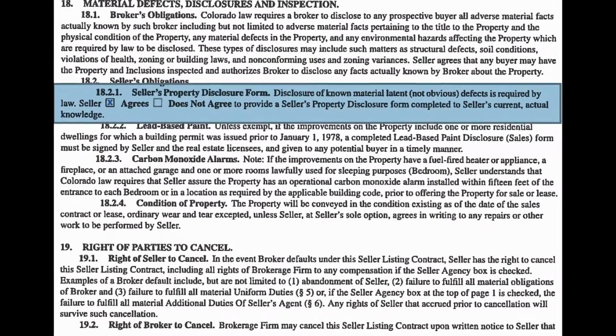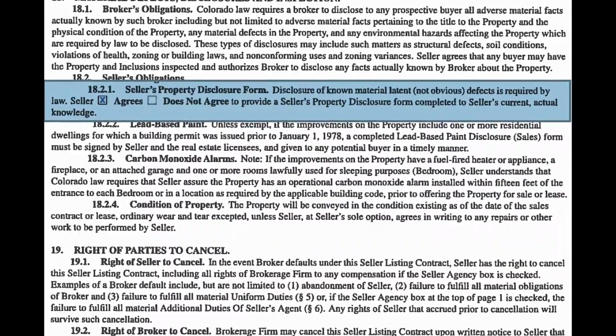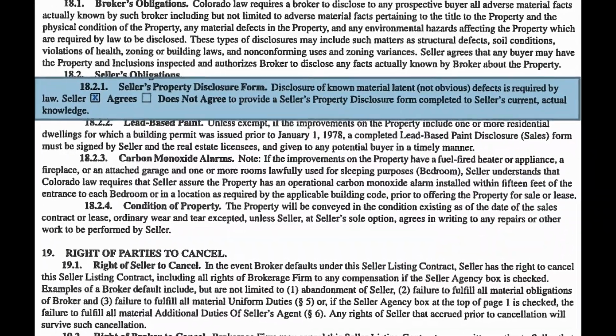So if there has been flooding in the basement, or if there are other material defects about the property, they are supposed to disclose that on the seller's property disclosure and provide that to you. Now, not all sellers will fill out a seller's property disclosure. It's not mandatory. It's in the listing contract whether they're going to fill one out or not, and if one is available, then they will post it up for us to review.